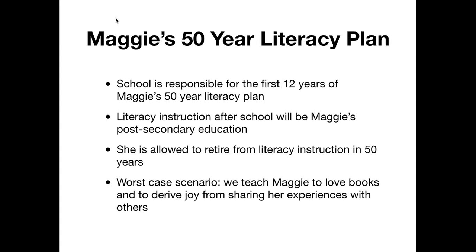We developed what we call Maggie's 50-year literacy plan. When I was asking how Maggie could be included in the literacy instruction in her classroom, I realized that obviously the school team found it very daunting that they were supposed to somehow teach Maggie how to read. So I said, let's think of it as a 50-year plan. Maggie's in school for 12 years. What is the 50-year plan to teach her how to read? And you're only responsible for the first 12 years. We'll pick it up after when she's done from school as her post-secondary instruction.